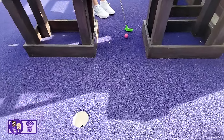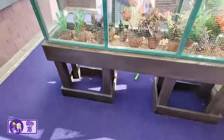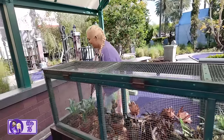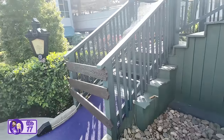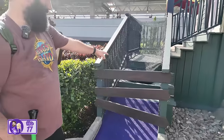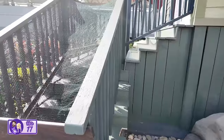Okay, are you ready? Yes. Wait, Katie. Whoa! That was insane. It looks like we're about to head into this haunted house because that's where the hole is. But before we do, we have to take this flight of stairs. Oh. Okay, so there's three different stairs here. There's two that have big open holes, or it looks like the top one will kind of angle in.